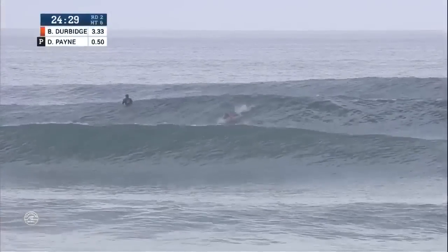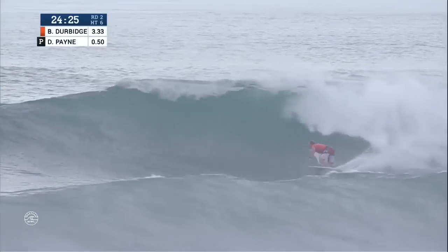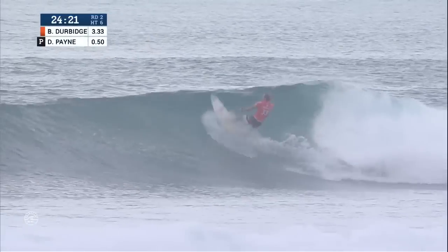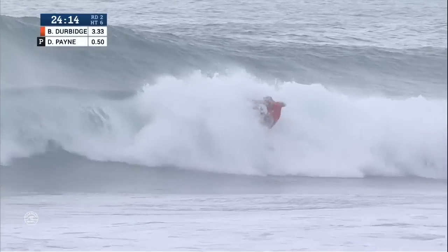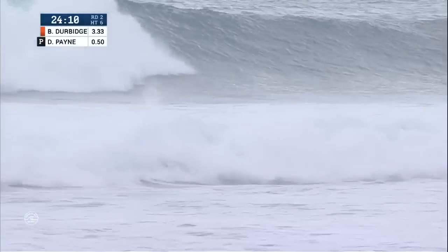With priority, and right underneath him, Bede Durbidge is going to spin and go. Nice looking right-hander right here, goes straight up into that big power turn. Leans into it, nice bottom turn, kicking the tail out. Finishes nicely with a floater, comes around for one more time, goes straight up into a vertical foam climb. Solid wave for Bede Durbidge.